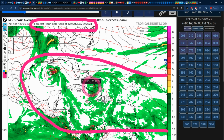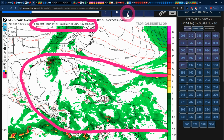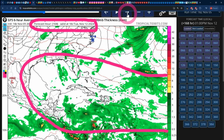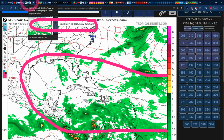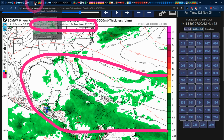The Euro had the system going to portions of the Bahamas and Cuba right there. GFS showing something similar with a more formidable system. And then we're just going to be wrapping up at the 168 hour mark right there. And we start to see some consensus in terms of the moisture. We see an increase in moisture stretching all the way from the eastern to the central and western Caribbean. What is this to the north of Colombia? Some kind of L. Let us see exactly what happens.